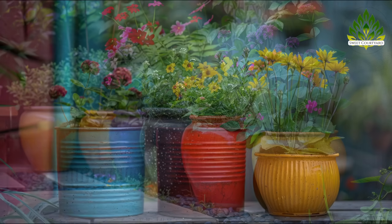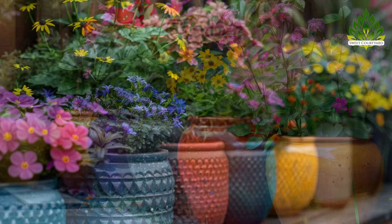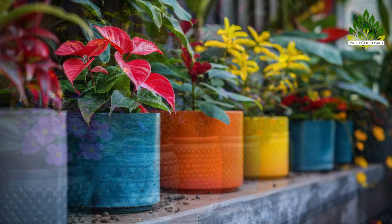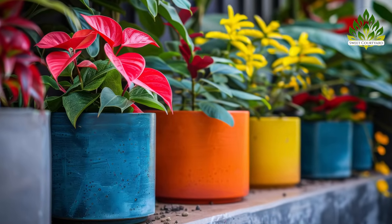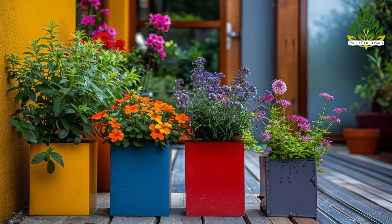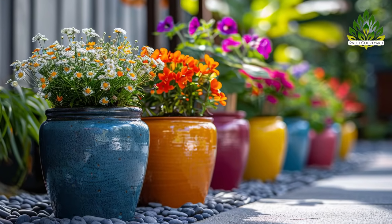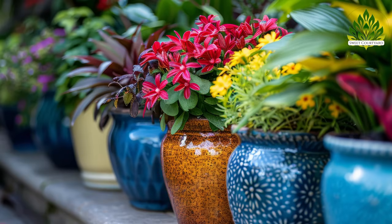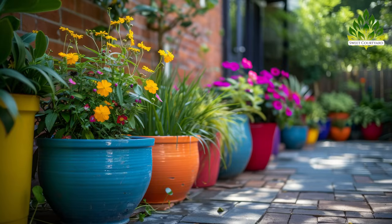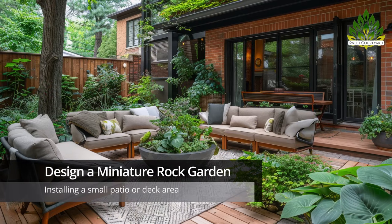Incorporating drought-tolerant plants, such as succulents and alpine species, further enhances the rock garden's appeal while requiring minimal maintenance. Whether nestled among flower beds or showcased as standalone features, miniature rock gardens add a touch of rugged charm to tiny front yards, transforming them into enchanting outdoor retreats that invite exploration and contemplation. Design a miniature rock garden.